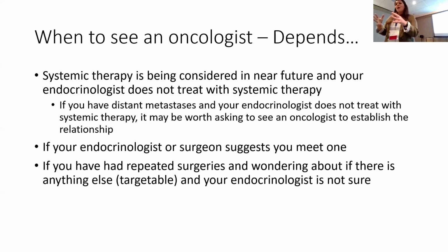Because what we don't want is waiting until we're having disease really, really advancing and then going to that person, because it does take time for molecular testing to happen and all of those things, okay? So ideally, it's done a little bit earlier in the process. If your endocrinologist brings up that you should see an oncologist or anything like that, and the last one is, again, if you're having multiple surgeries or multiple iodine.